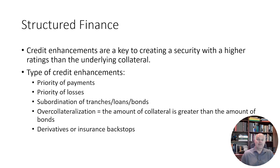And again, this makes buying these securities or lending to these borrowers in the pool much, much more attractive, which increases competition, which drives down the rates that the end borrower actually will see.